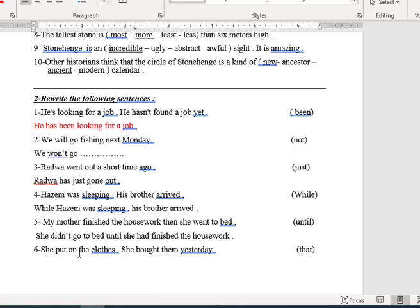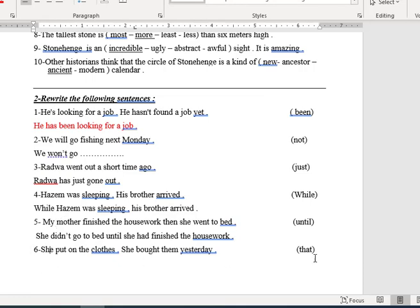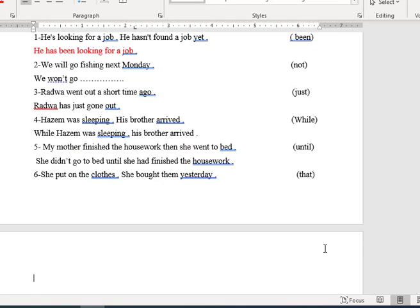Number 6. She put on the clothes. She bought them yesterday, so it will be, yeah, here we are. Okay. She put on the clothes that she bought, and we will cancel them because we used that. Yesterday. Full stop.